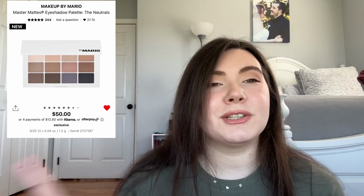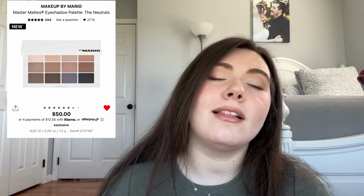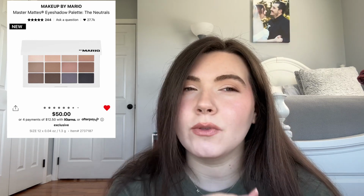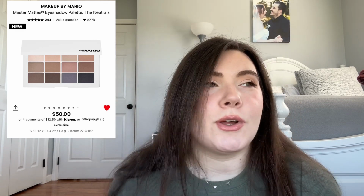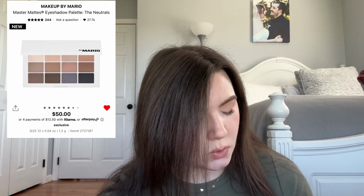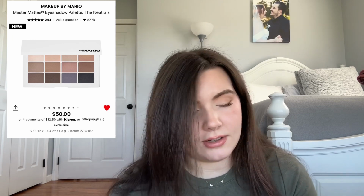If you know the Master Mattes, like the warm tone one, I love that one. I use it more than I ever thought I would have. I travel with that palette. I am a cool toned neutral girl at heart, even though I am wearing warm eyeshadows right now. But I've literally been waiting for him to bring out a cool tone neutral one, and this just looks like the most perfect cool toned neutral palette. It's gorgeous. It literally looks like perfection.